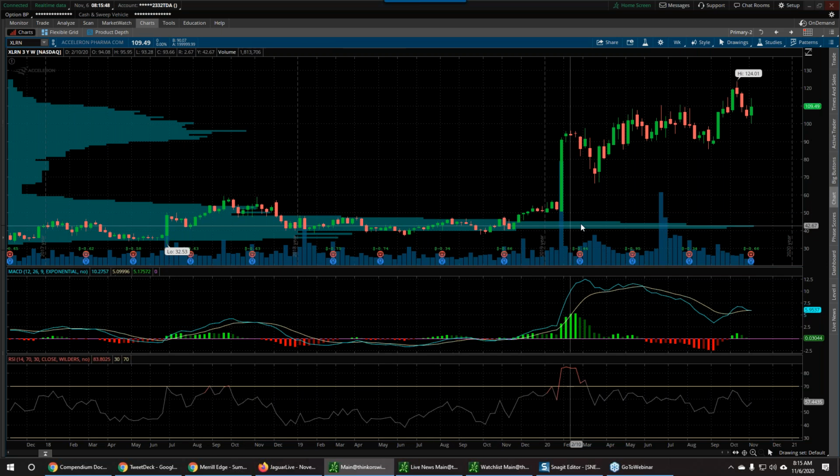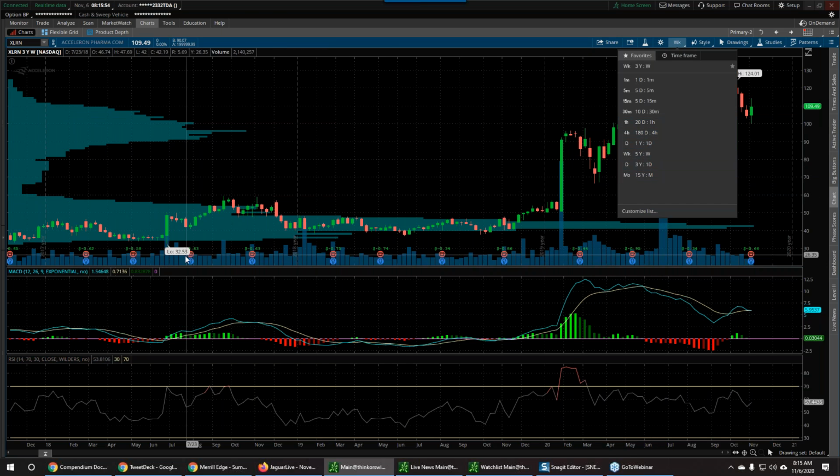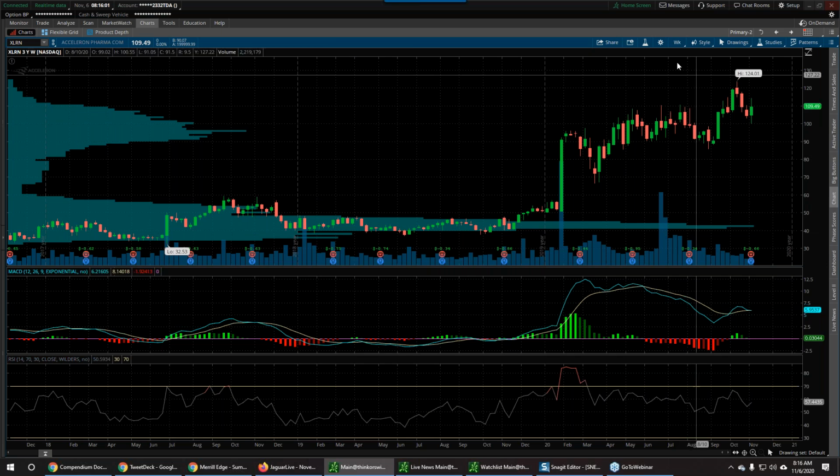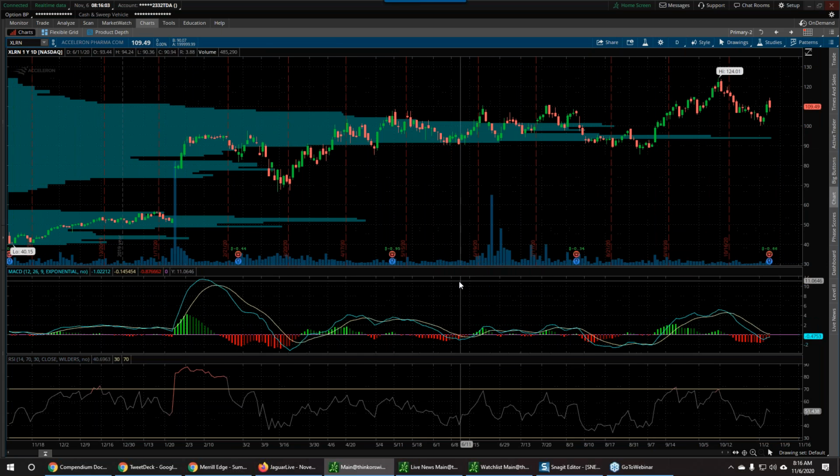And then it went into a very long base, and then more clinical data came out, and gradually the stock finally started to work higher. So you can see how long it has come. What used to be a $36, $37 stock when it was made a top pick now trades at $109 per share 2 years later.